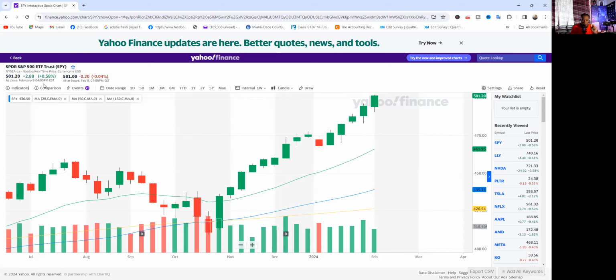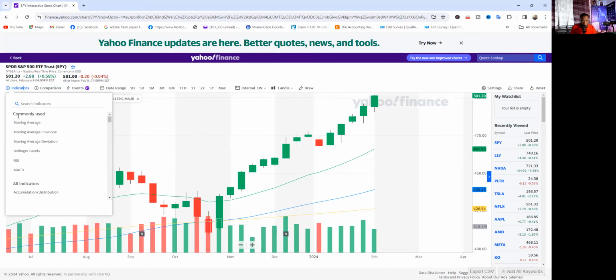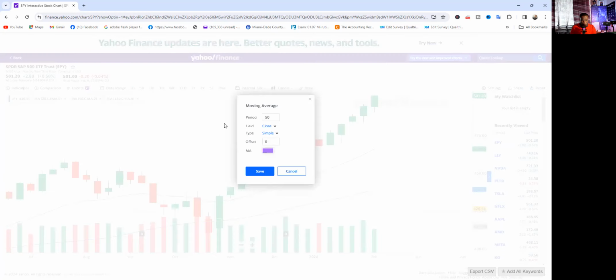Now, let me put the last one, which is the 200. The 200 always, for the long term, is a good sign also. That's a bonus for you. I'm going to put the 200 moving average. You see, I'm going fast because I got to go. I got things to do.